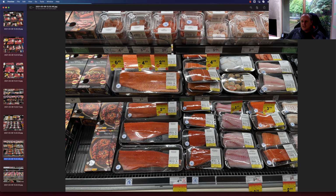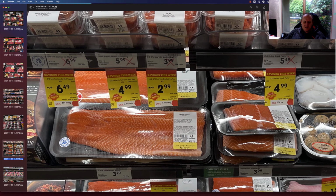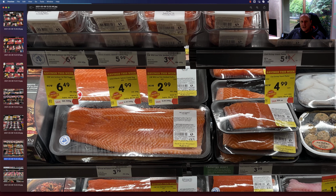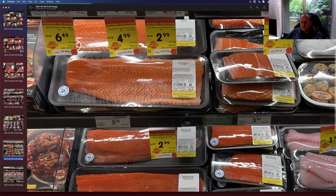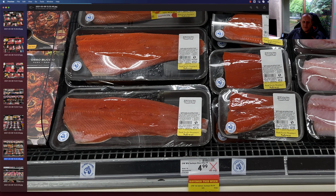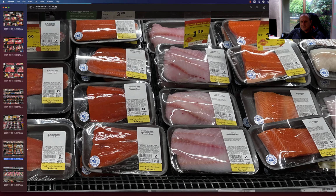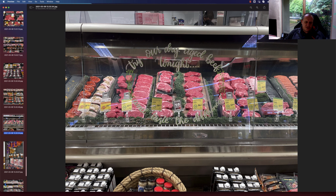Then, of course, we live in the salmon capital of the world, isn't it? It's just up the road here. But still, salmon is very expensive, $30 a kilo on average. They make all these little salmon dips and things, but I've never developed a taste for that. $30 a kilo. So fish is also not cheap, unfortunately.